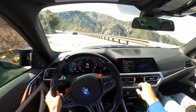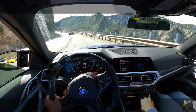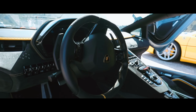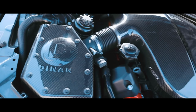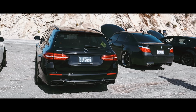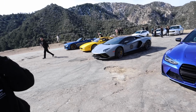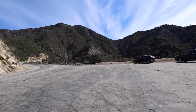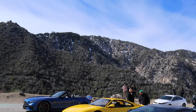Wow, look at all the snow on the mountains up here. That's wild. A lot of rocks too. As you can see, we got the M4 parked up with the rest of the cars, man. These cars are nice. You can see the scenery is even better out here in the mountains, Southern California. You see the snow is up there as well. Something you don't see often out here.